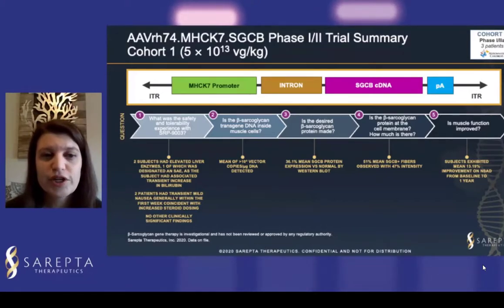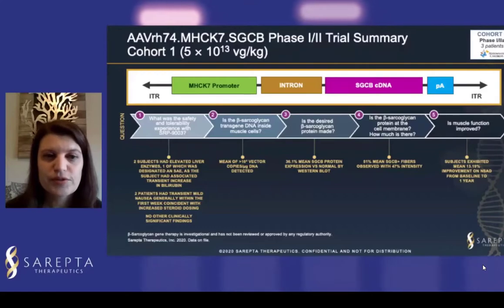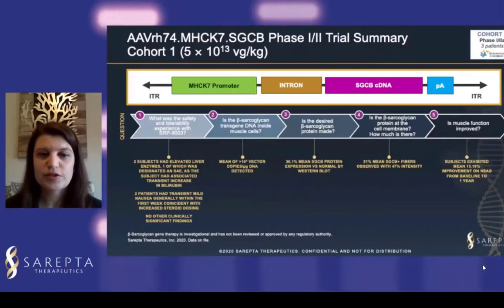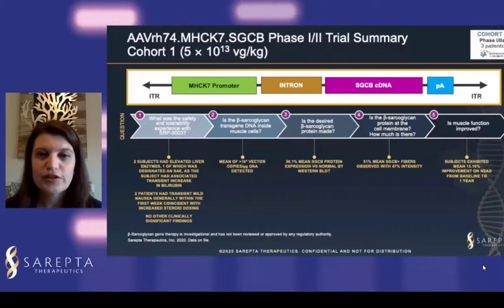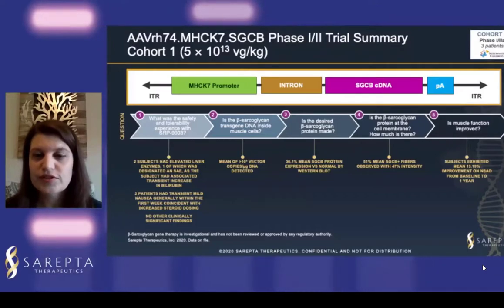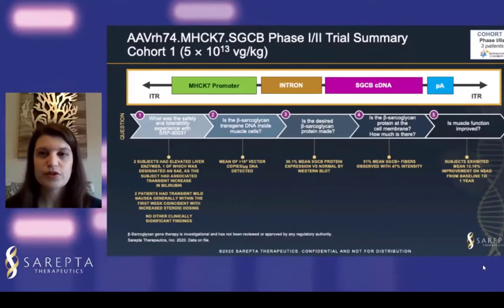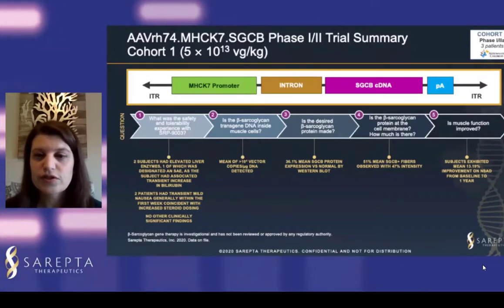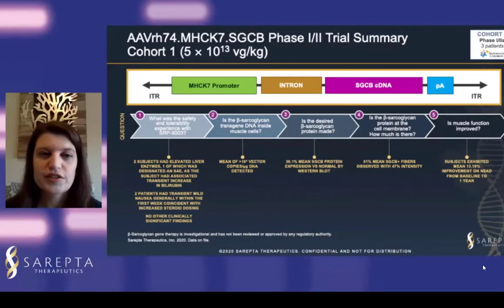In terms of our biopsies, we saw a mean of greater than 10 to the 4th vector copies per microgram of DNA within the muscle biopsies. This led to 36.1% beta-sarcoglycan expression by Western blot. And when we looked at immunofluorescence, 51% mean beta-sarcoglycan positive fibers with 47% intensity compared to normal. And finally, we saw an improvement in muscle function over the course of a year with a mean of 13.2% improvement on NSAD from baseline.